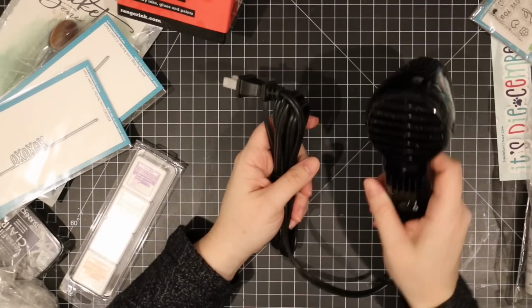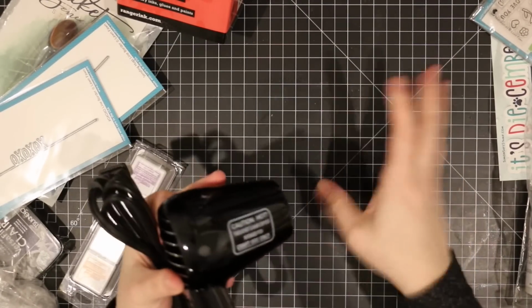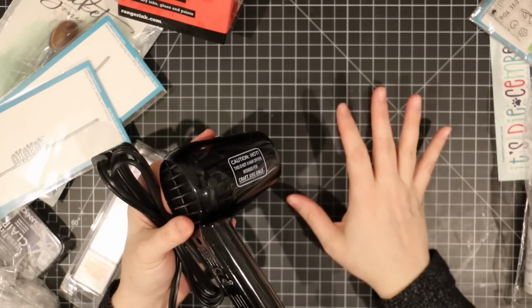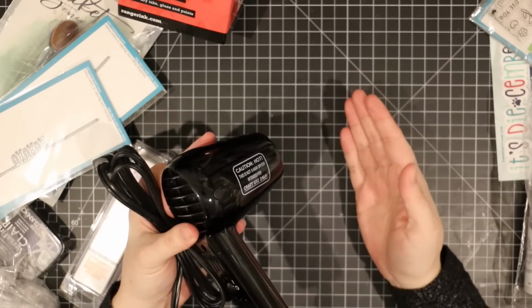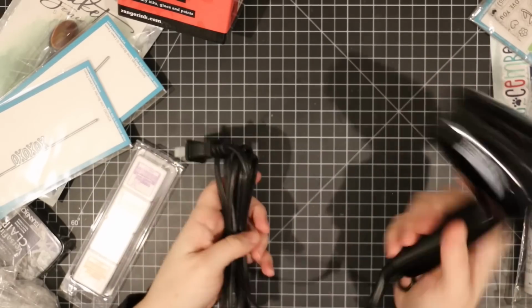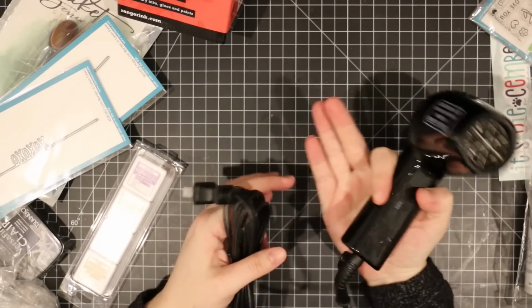So the great thing about this is it's not going to move. It's not pushing out tons of air like all our regular heat tools. So if you stamp something that's really, really delicate and you want that embossing powder to sit and not be blown off, because that can happen, one, you can heat from underneath.